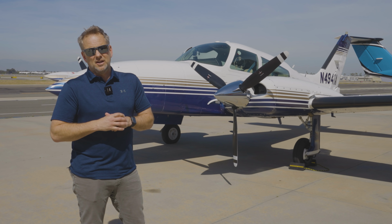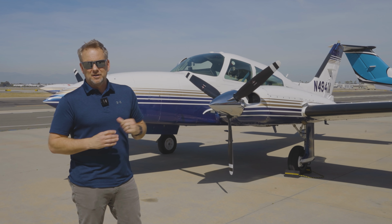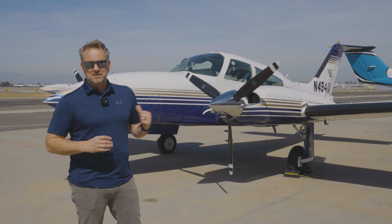Today I'm flying a 1978 310R that we're going to be listing for sale. It's got some really cool Garmin avionics upgrades, S-Tech autopilot. We're going to take it out and do an ILS back into Long Beach. Take you along for the ride.